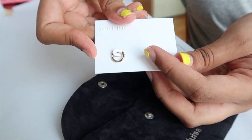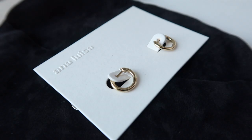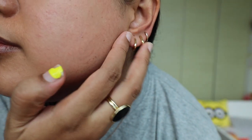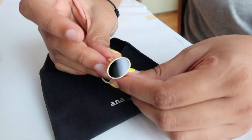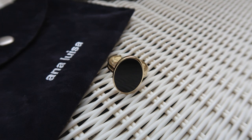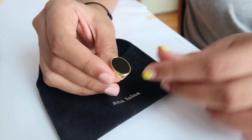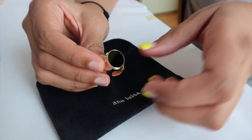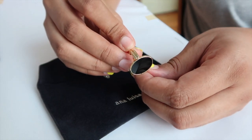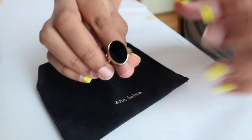I got these earrings. So these are their mini huggy hoops, and 14 karat gold on sterling silver as well. This is the piece which I had my eye on for a while. Ta-da! Isn't it gorgeous? So it comes with its tags here, and this is the Mara onyx ring. The black face is obviously onyx. I love onyx. I think it's a beautiful stone. It actually does have 14 karat gold plating, but it is gold on brass. I just love the simplicity of the ring, really.